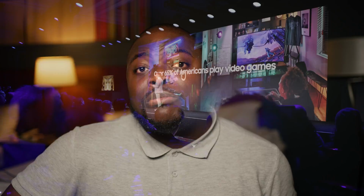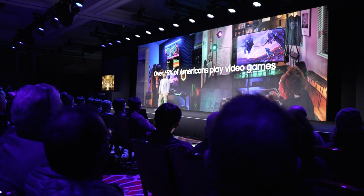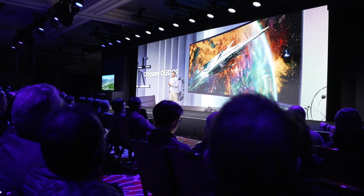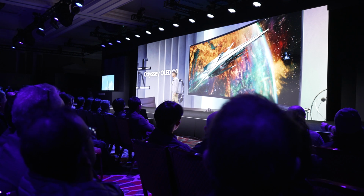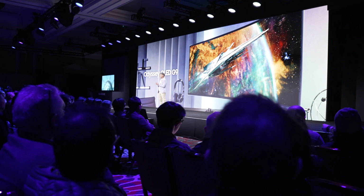A quick honorable mention for Samsung's super ultra-wide 32:9 aspect ratio Odyssey G9 OLED gaming monitor. Now by the looks of it, the core functions and features of this monitor are pretty much the same, with a 49-inch dual QHD resolution and also 240Hz high refresh rate.